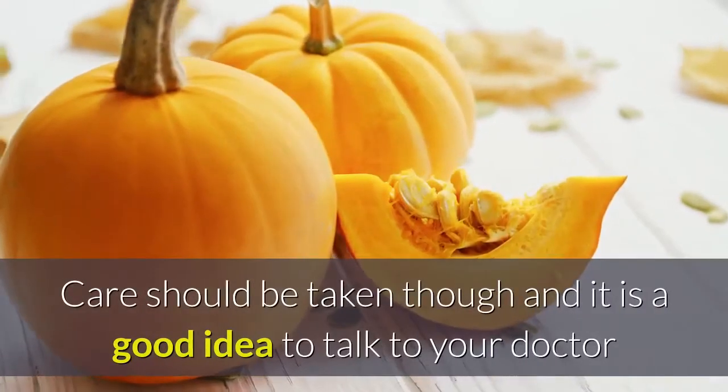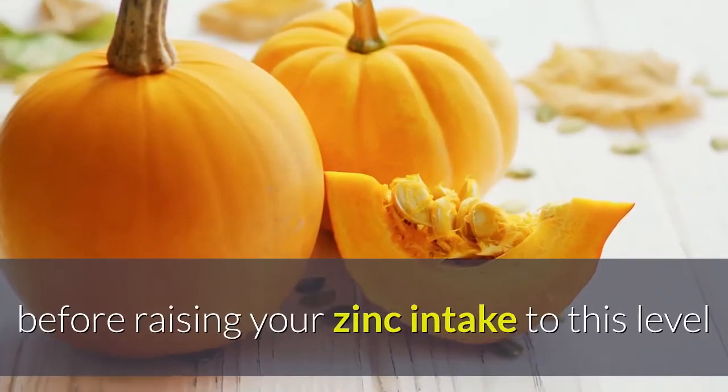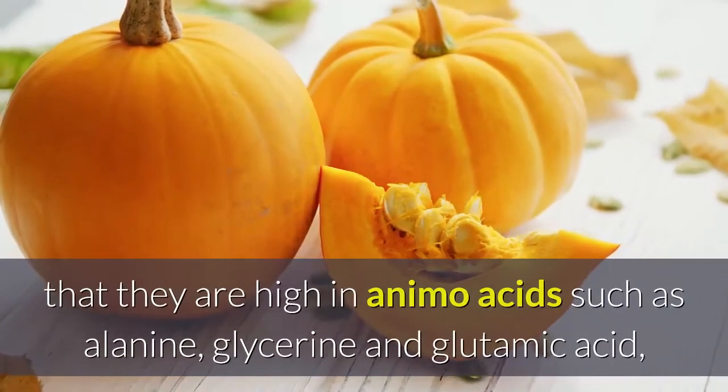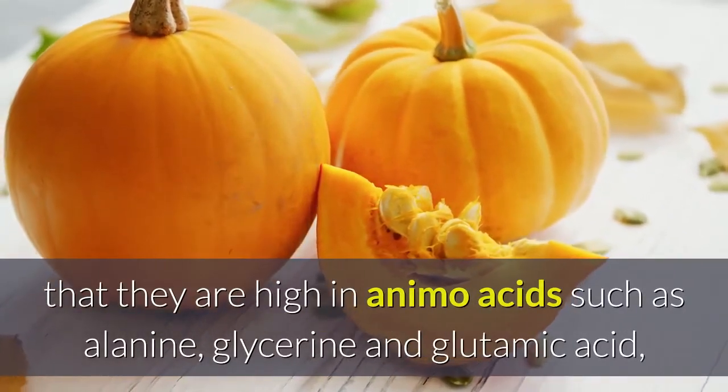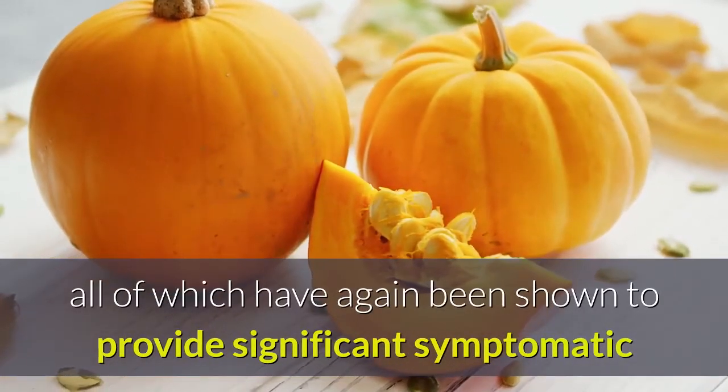Care should be taken though, and it is a good idea to talk to your doctor before raising your zinc intake to this level, as it is above the normally recommended daily level. The third benefit of pumpkin seeds is that they are high in amino acids such as alanine, glycine and glutamic acid, all of which have again been shown to provide significant symptomatic relief.